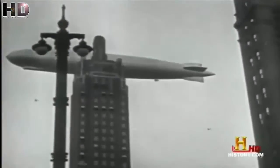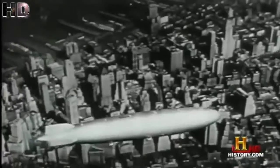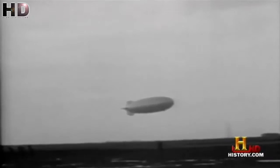But on May 6th, the beginning of the end of commercial airship aviation took place at Lakehurst, just beyond Hangar 1. On its 11th trip to America, the mammoth 803-foot-long Hindenburg airship burst into flames in front of film cameras as it attempted to land.